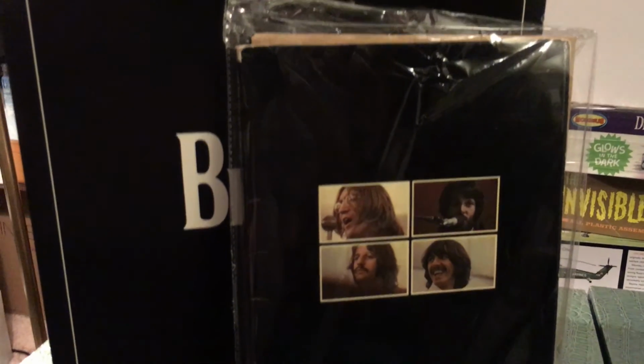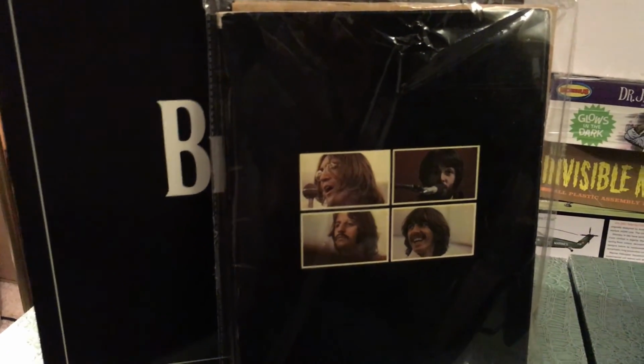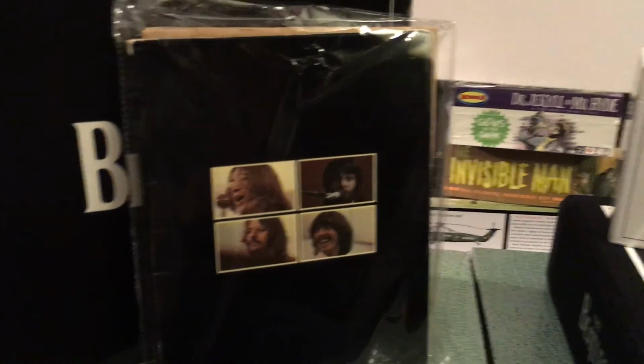Now I have other stuff on my favorite Beatle, John Lennon, but this is what I have in my Beatles collection so far.